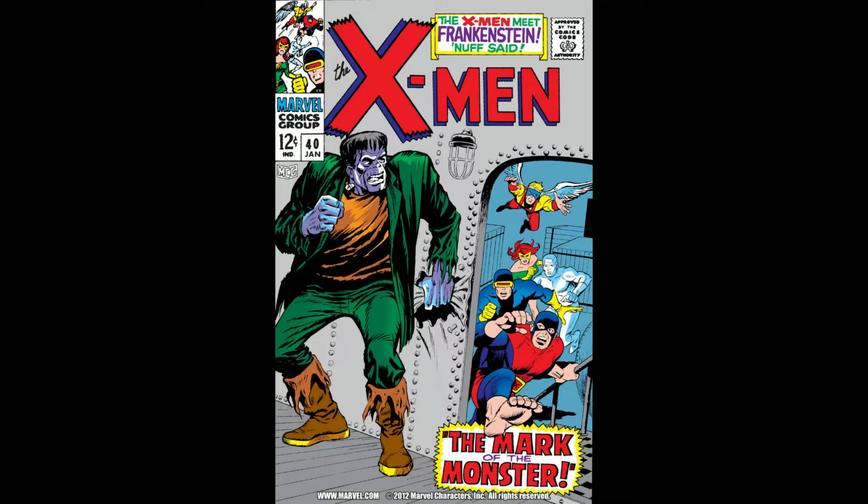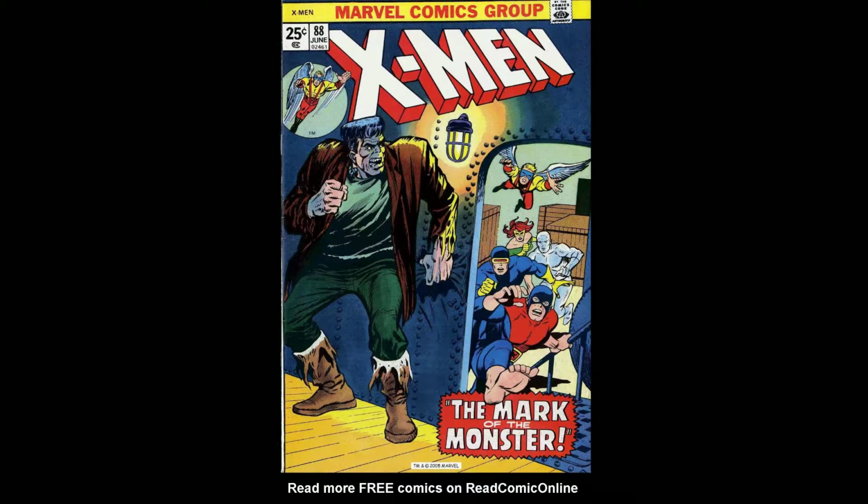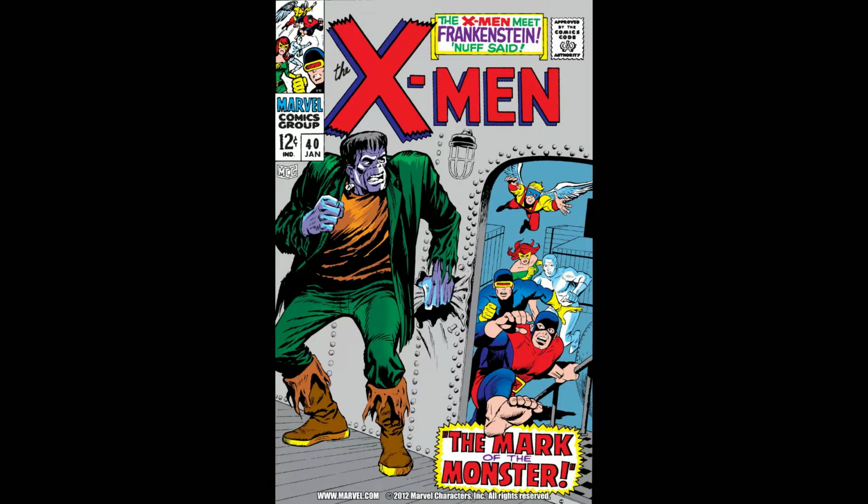So here, I just wanted to show you guys a close-up of the original cover. X-Men number 40. It's a 12-cent issue, so that's that Silver Age goodness. Really nice, vibrant colors. And when you compare it to the other cover that I told you I was going to bring up, this is X-Men number 88, when they started the reprints, and it's pretty much the same exact cover. They just changed some of the coloring, and it looks like they changed Frankenstein's head and face. If you ask me, I like the coloring, and I like the drawing of Frankenstein in the first version.